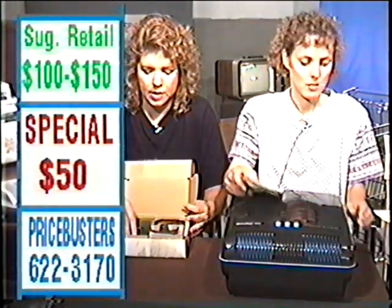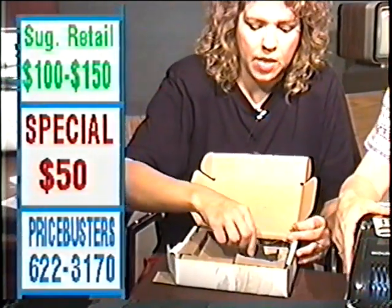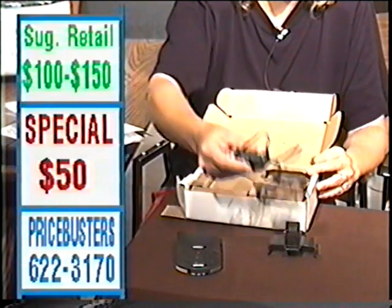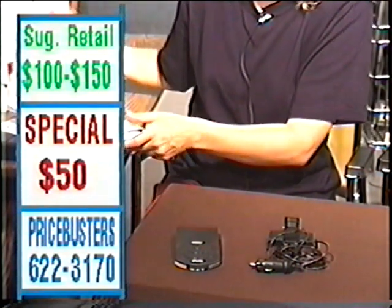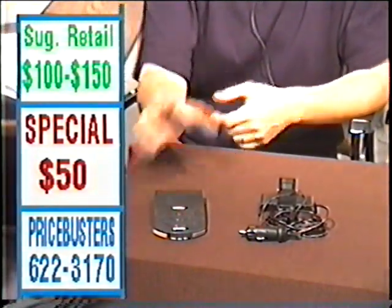Okay, I've got something else here that's $50, and this is the Stalker. This is a 3-band radar detector. Now, before we had a 2-band one, but this is a 3-band. It goes one better in that it does X, K, and KA bands. Now, those you will find around the area, so it's a handy one to have.